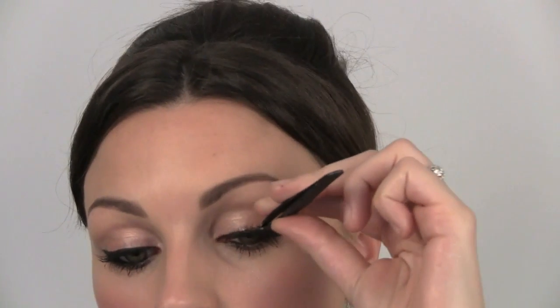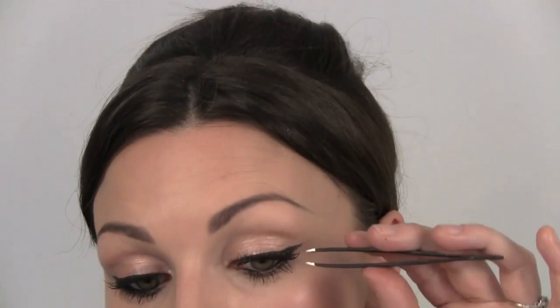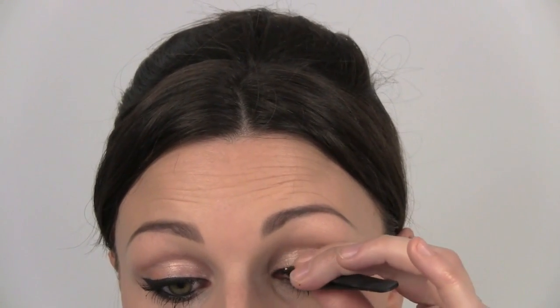And then back to the eyes. I have got some false lashes. I haven't worn false lashes forever. These ones have actually been worn before, you can see. So my Duo glue on the back of the lash. My tweezers. Leave that for a few seconds. Look down. Pop the lashes in the middle, and then tuck your other two sides in.